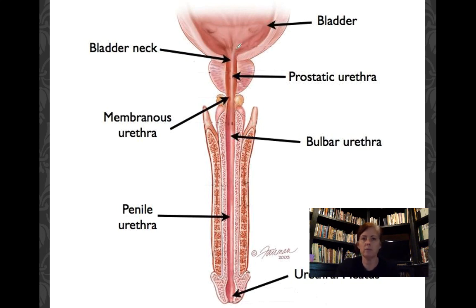So if we're coming from the bladder and we're heading out, the first section of the urethra is the prostatic urethra, and that's because it's traveling through the prostate gland. The second part of the urethra is the membranous urethra, and that's traveling through the urogenital diaphragm. Here on either side, you can see the bulbourethral glands indicated there.